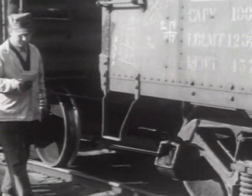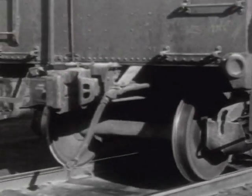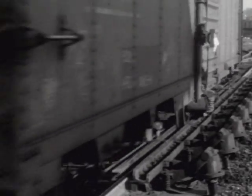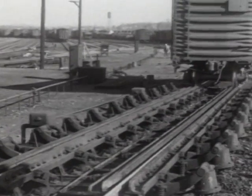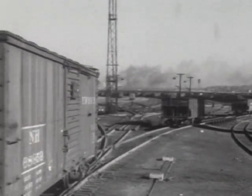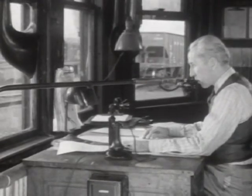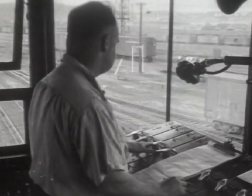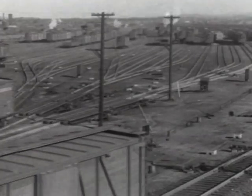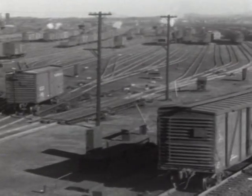At the top of the hump, cars are uncoupled and they roll down by gravity. Some cars would get up too much speed if it weren't for the retarder, a device for checking their speed. In the retarding tower, the speed is governed, electrically controlled. Switches direct the cars to the right tracks, where they join other cars to make new trains for other destinations.